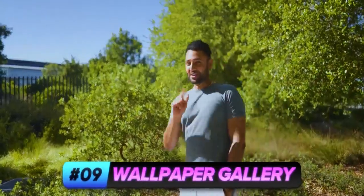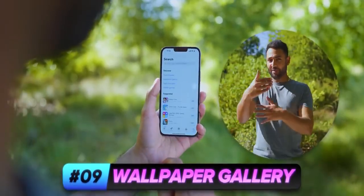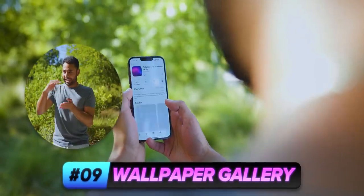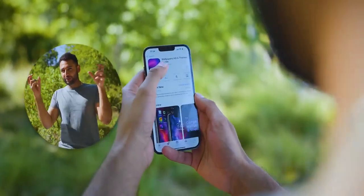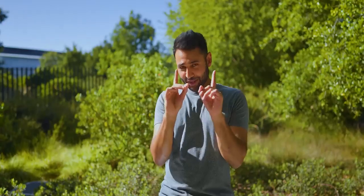And that brings me on to number 9, the new Wallpaper Gallery. So you know how right now, if you want to find new wallpapers all the time, pretty much your only option is to head onto the App Store and download one of those free wallpaper apps that serves you an ad every single time you click a button. Well, Apple is now trying to bring this feature internally.